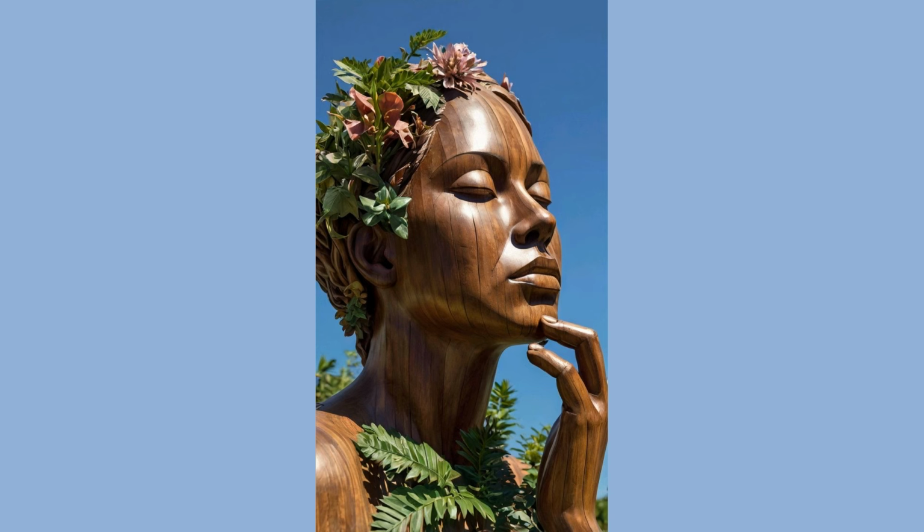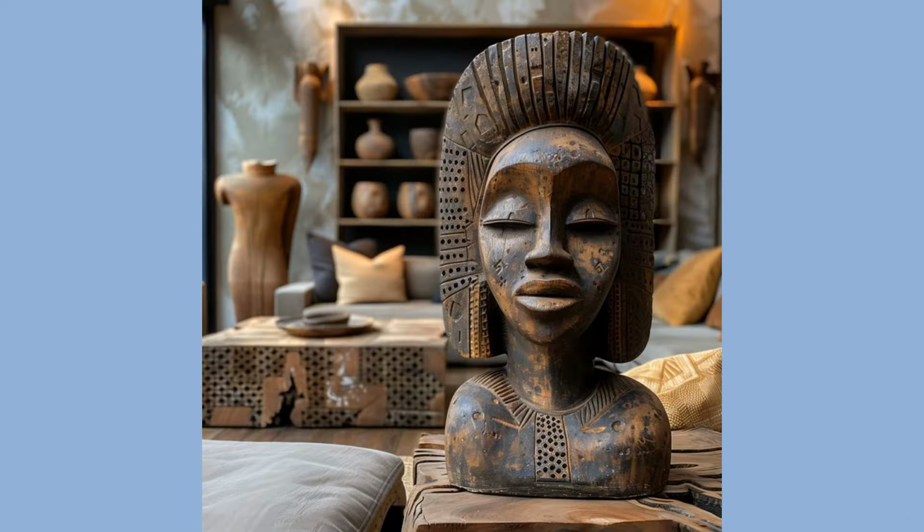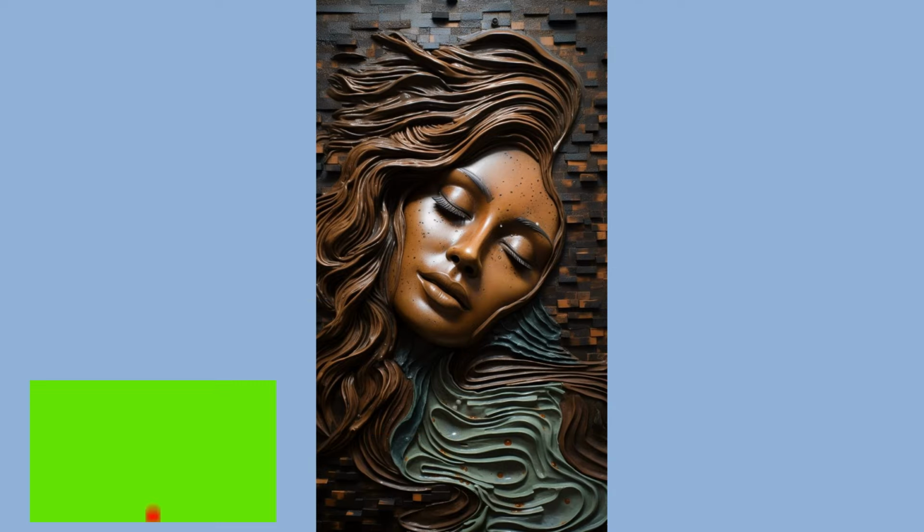Another simple yet functional idea is floating wooden shelves. They're perfect for maximizing space while adding a clean and stylish touch to your walls. With a few wooden boards, metal brackets, and screws, you can have a beautiful shelf in no time.